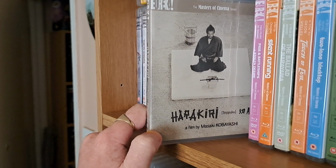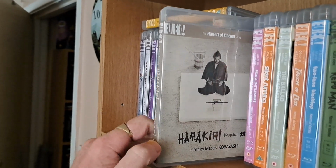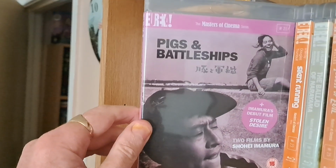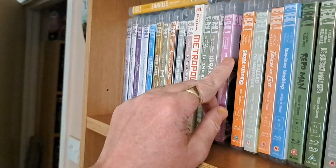Harakiri, this is maybe my favourite in the collection I've watched so far. Really good samurai drama, an unusual drama as well, not your usual samurai film. Pigs and Battleships, not one I've had the pleasure of yet, but I think that's going to be a really good one, from what I'm reading of it.